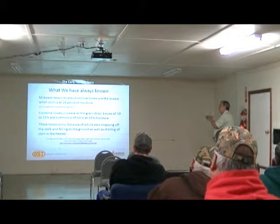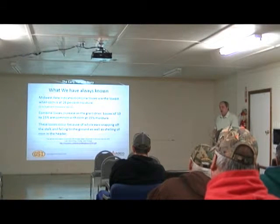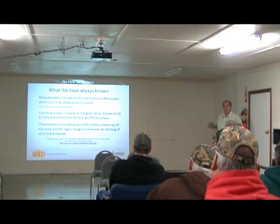Those losses occur because of the ear snapping off the stalk, falling on the ground, as well as shelling the corn in the header. The trouble with combines is the corn shells off the ear below the header, and you cover it up with debris. And you never see it until it sprouts. We're going to talk about that.